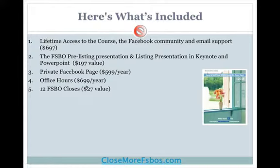There's 12 FSBO closes. These are little zingers that you can use with the for sale by owner. So they say, I have a friend in the business. You say, great, I understand. Many of my clients have discovered that a second no obligation opinion makes them able to make the best choice for them financially. I'd like to provide you that second opinion. Could I come over today at 4 or tomorrow at 2? So you give them those choices.